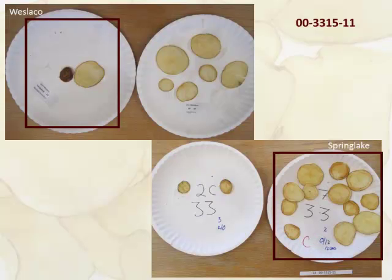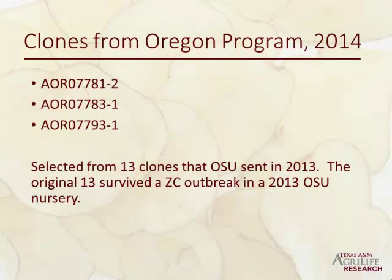This is the A03315 in Weslaco, the control in Spring Lake, and then the samples that were chipped. We received 13 clones from Oregon State last year. We received those from Brian Snyder, and they had been selected out of a nursery of theirs that had been hammered by zebra chip in 2011. We tested them in cages last year, and out of those 13, we selected these 3 as having light reaction.